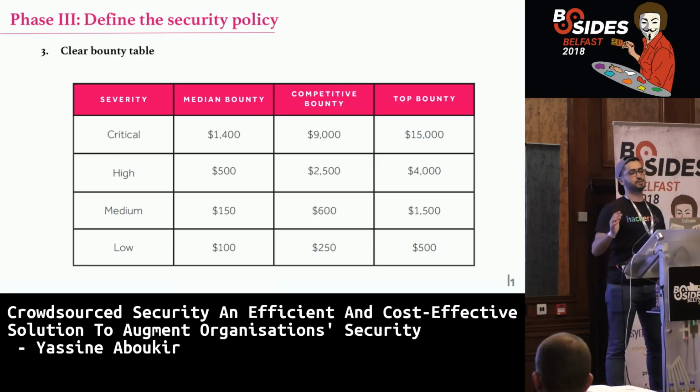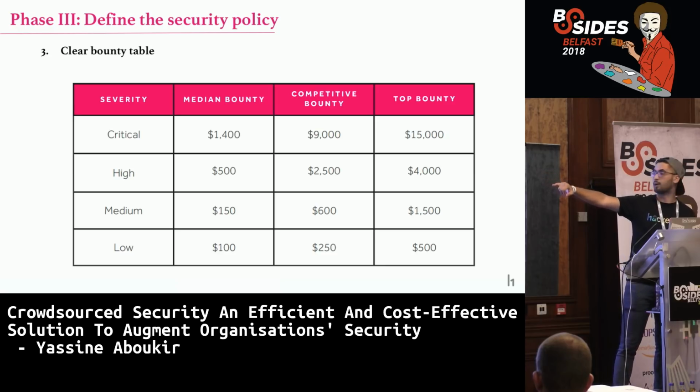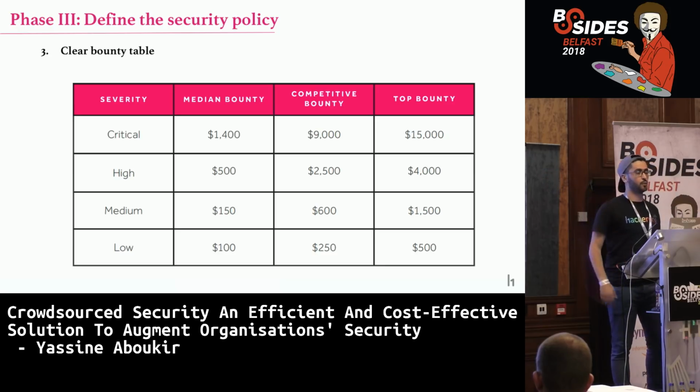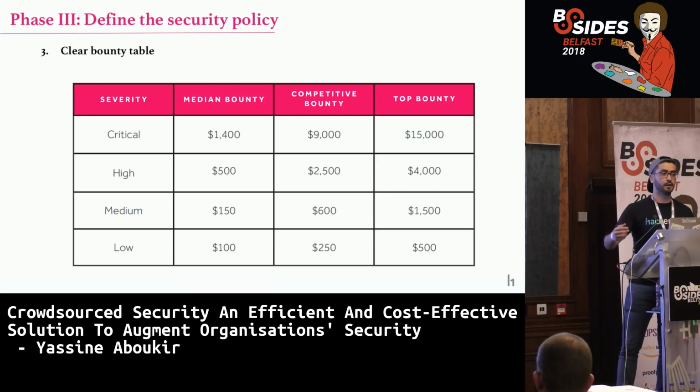If you just start your bug bounty program, you want to start with the median bounty. The lowest they can get is $100 and the highest is $1,000. But when your program is getting better and your scope is hardened and it's really not easy to find bugs, you would want to be a little bit competitive in order to drive hacker engagement to your program.